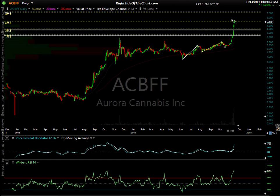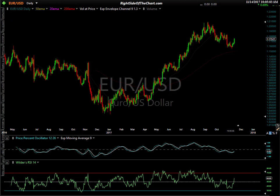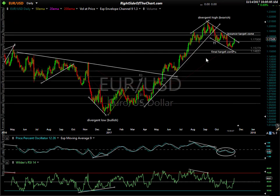Let's talk about the Euro US dollar because that's largely been driving my analysis on gold, well, for quite some time. And this I haven't updated in a while, but we had this uptrend line in the Euro US dollar breakdown. Everything I've covered hit my first target, bounced to the bounce target zone, fell just a little shy of my final target zone, but we're starting to move up pretty impulsively.